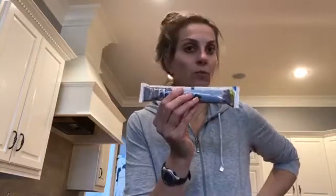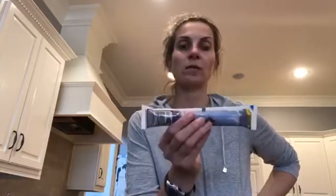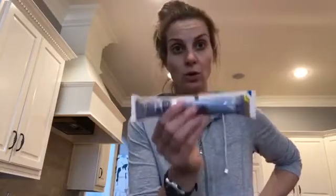And then before you send them off to school in the morning, you put one of these in their lunchbox. And by lunchtime, it will have defrosted and it can be eaten. And it will act as a cooling device inside your lunchbox.